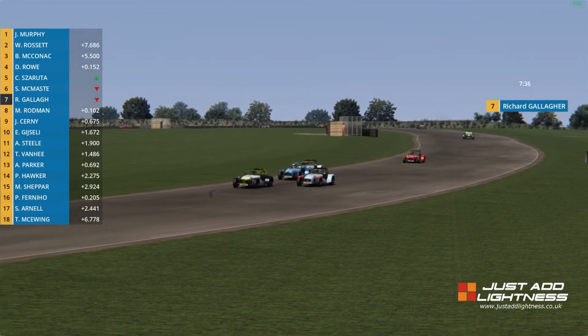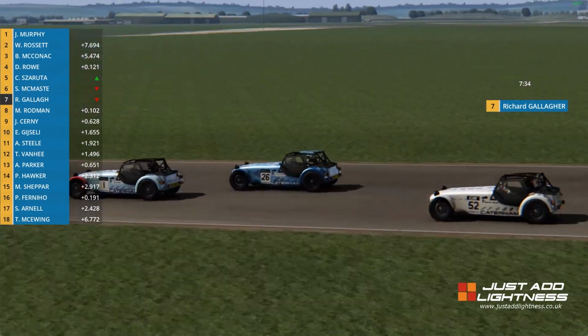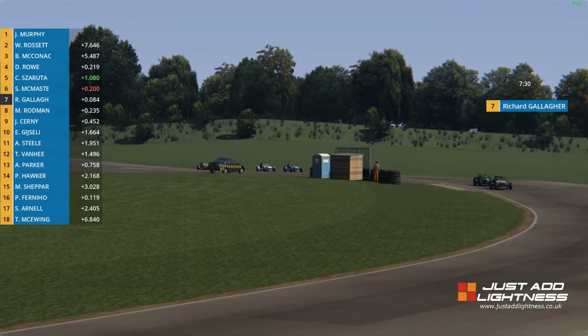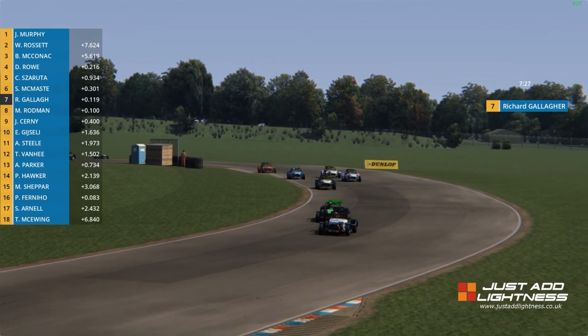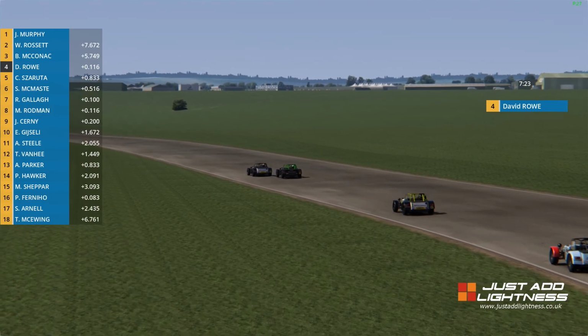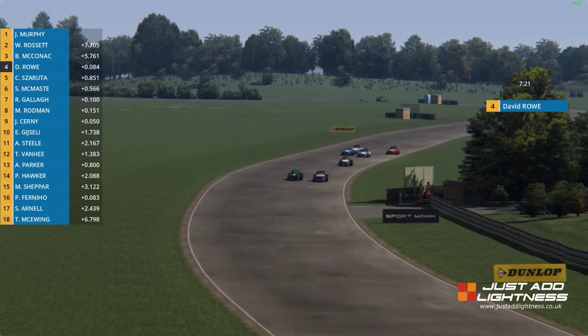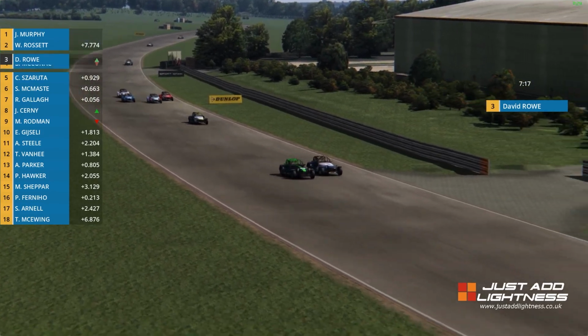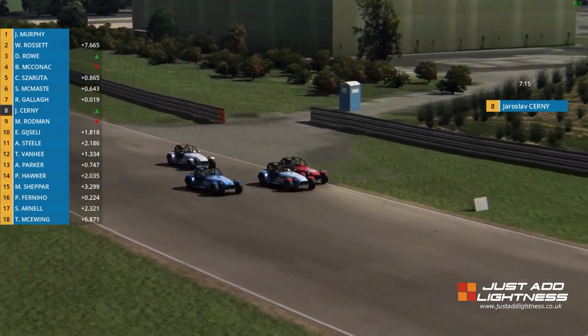Now we see David Rowe on the tail of Blair McConaughey. Everyone wants to be, well, looks of things, in 5th position. And poor Blair McConaughey, he's still in third position. There's too many white cars in the field to try and figure out who's who. But we've now got 5 cars battling for that 5th position spot, including the charging Jaroslav Cherny, who's taking 1, 2, maybe 3 on the run towards the Club Chicane. If he gets 3 positions, this could be one of the best comeback drives of the season.